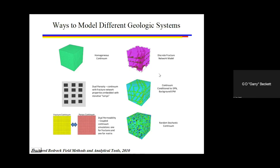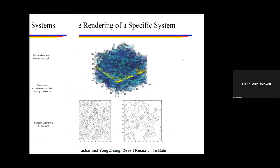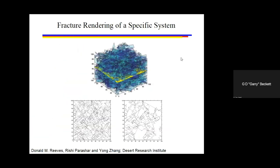If you have enough information, you could do things like discrete fracture networks and other types of things. You can also do scaling parameters and other stuff that I'm not going to get into, but the bottom line is you have to have a way to wrap your arms around the complexity of the system that you're dealing with. This is just some incredible work that Don Reeves and some others at DRI did.